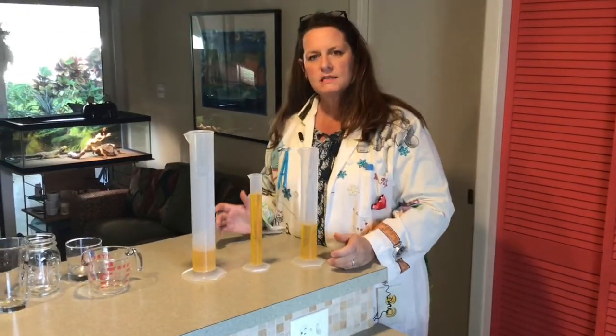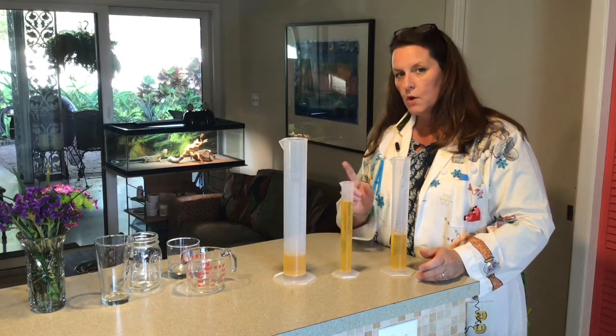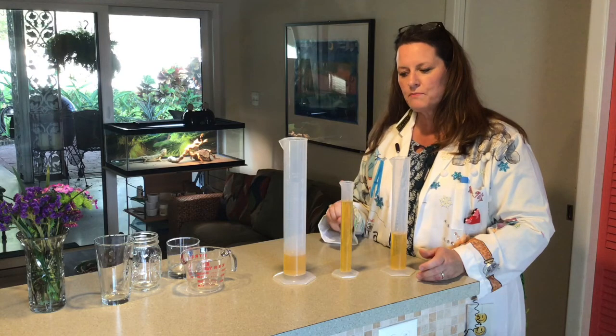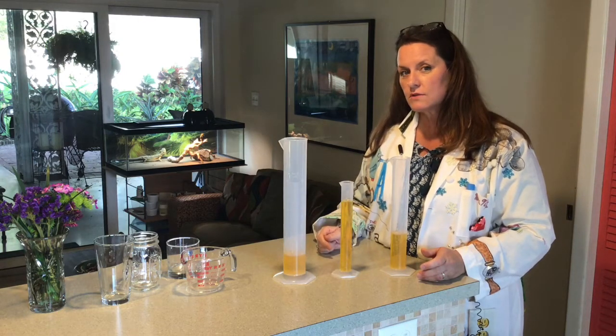How can these 3 containers all hold the same amount of liquid? Look at the difference. Remember, volume is the amount of space something takes up. Pay close attention to the shape and sizes of these containers.